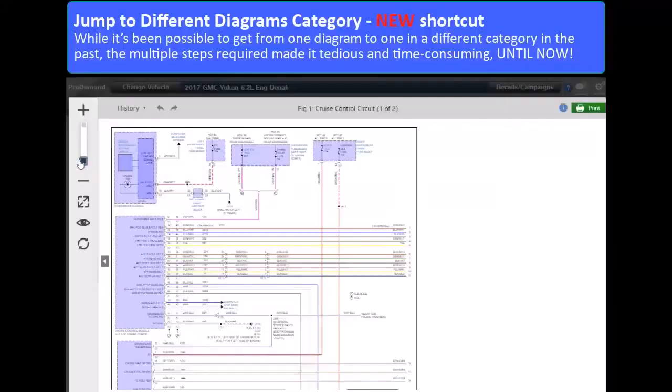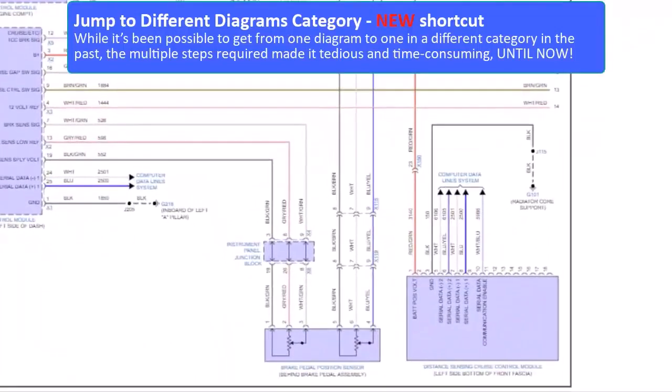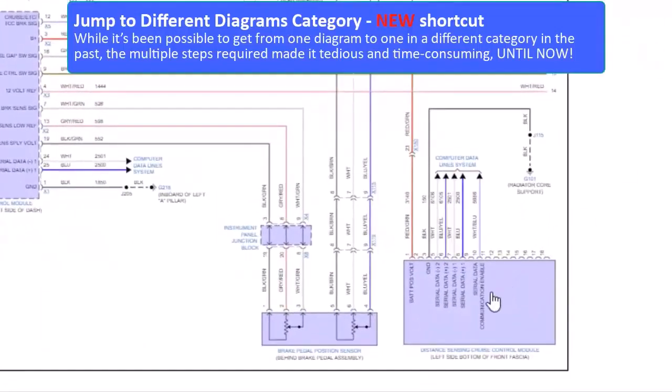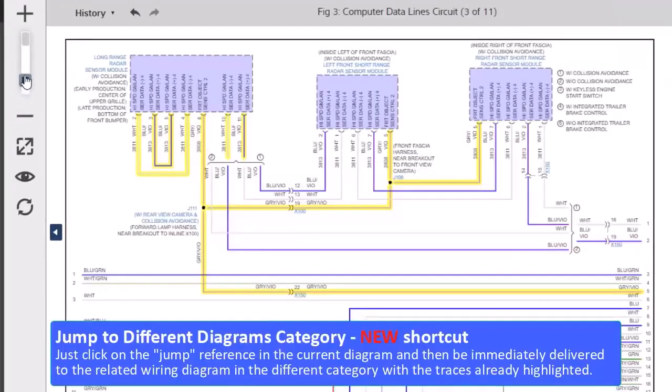New shortcut. While it's been possible to get from one wiring diagram to another in a different category in the past, the multiple steps required made it tedious and time-consuming. Until now. Just click on the jump reference in the current wiring diagram and then be immediately delivered to the related wiring diagram in the different category with traces already highlighted.